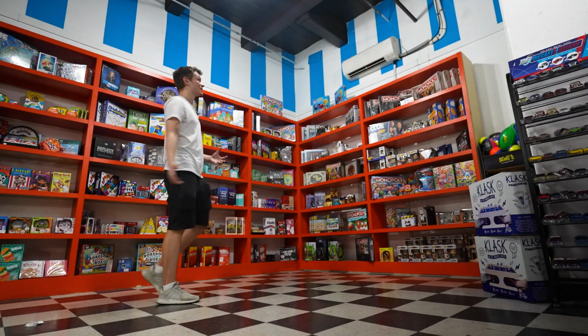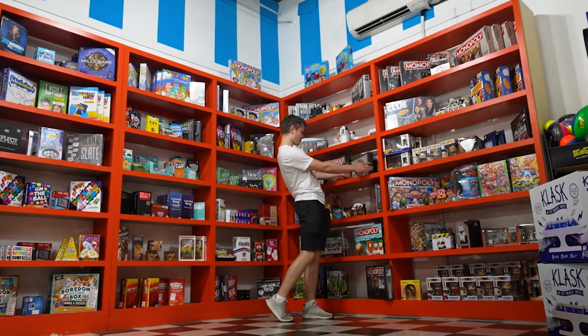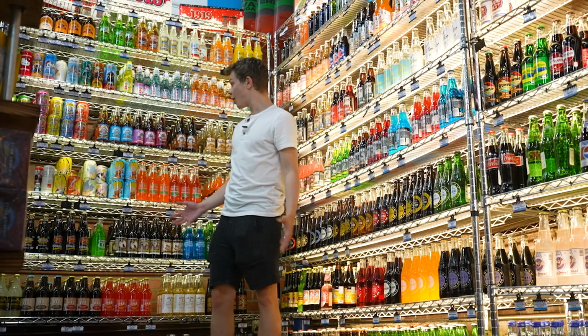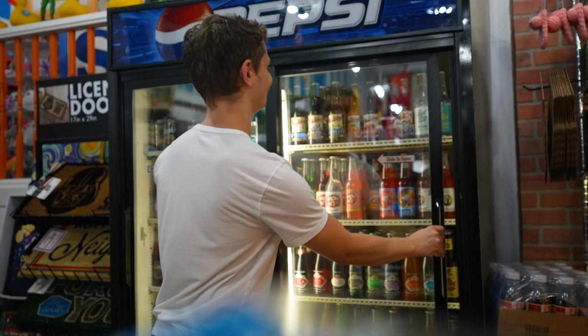I'm in some sort of candy and toy store. There's so much to take a look at. There's all these sort of games and little toys you can buy. Guys, I think I found heaven. Look at all this soda. Holy crap. This is like a dream come true for me.